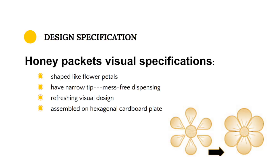Now let's talk about the design specification of our product. Contrary to ketchup packages, our honey packets would have a narrow tip which allows for a mess-free dispensing of the product. These packets would be shaped like flower petals as a way to emphasize the product's natural origin. To use the packets, one would simply pull out a packet from the hexagonal cardboard plate and tear off the narrow tip of the packet. We are certain that this fresh visual design will leave a strong impression on consumers, especially because of how users can interact with the packaging.